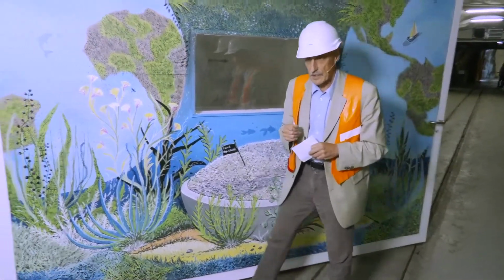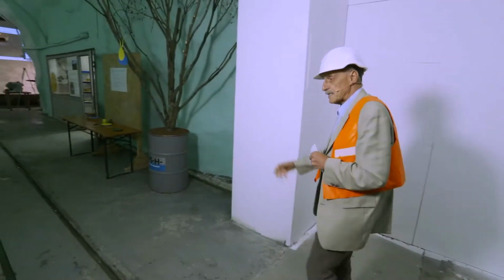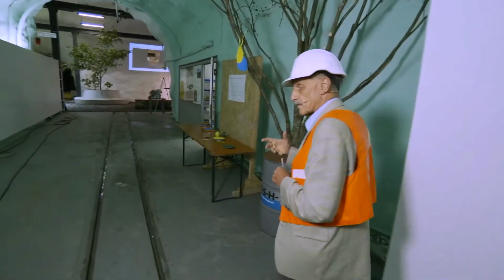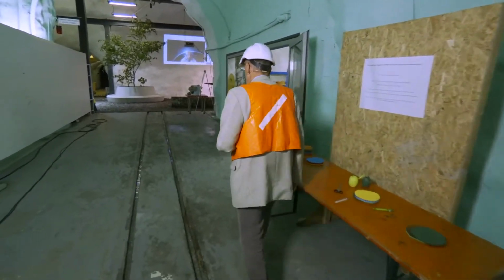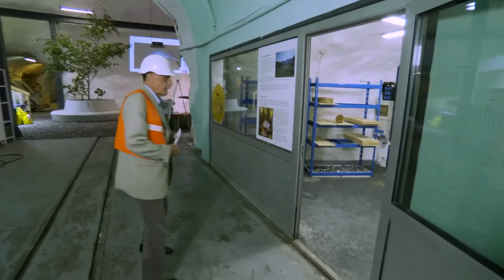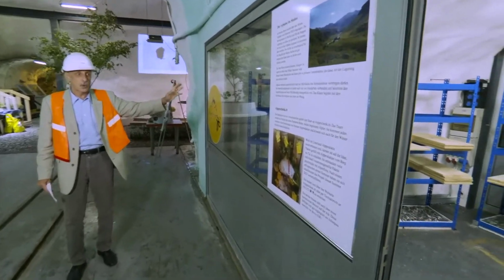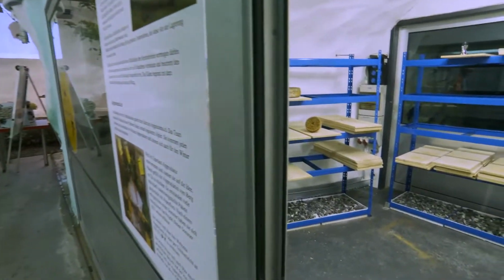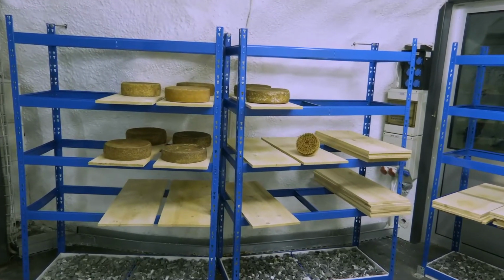So we have a huge potential to produce food in an area close to the customers, so to say, underneath their feet. When we now enter this inspiration room, it is clear that underground has been used also in the past for food production. One example we all know is the storage of cheese, because the cold temperature and the high humidity is very favorable for the maturity of cheese.